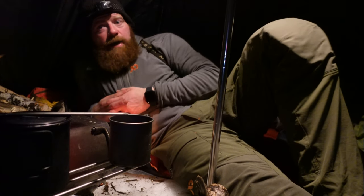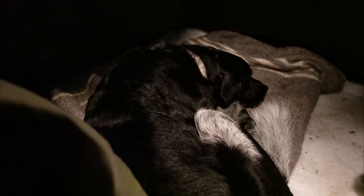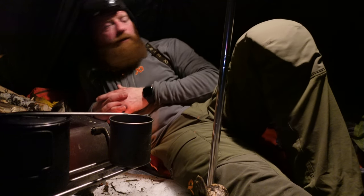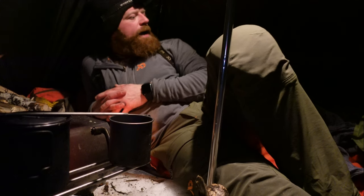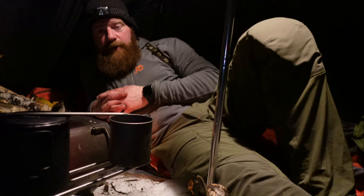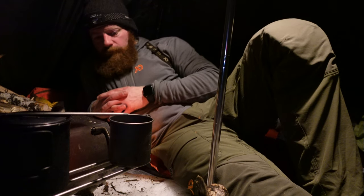Anyways, not much else happening. The goose is just off to the side of the camera here, down by my feet. So, like I said, last time I did a video with this tent, it's kind of hard to film inside of here, it's so small. But yeah, goose has passed out on his blanket there. Just gonna sip on my beer and then cook my steak, and that'll be about it for the evening.